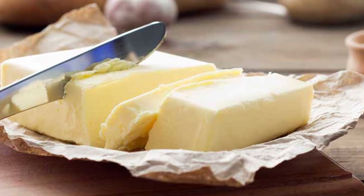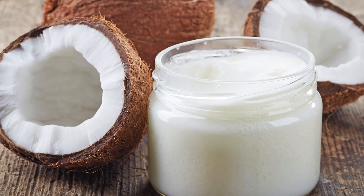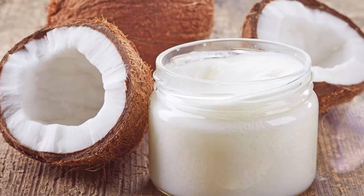And now, with that out of the way, let's get into the best low-insulin foods you can eat for insulin resistance. We're going to start off today talking about foods that are high in fat, as fat has next to no insulin response. Foods such as butter, ghee, olive oil, coconut oil, tallow, lard, sour cream, and heavy cream all have next to no insulin response.